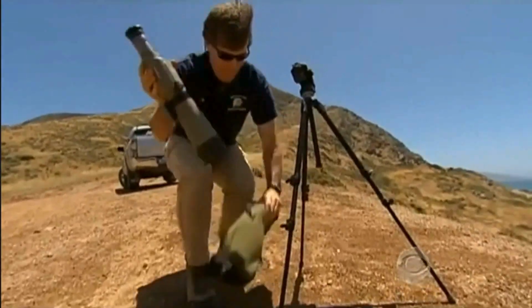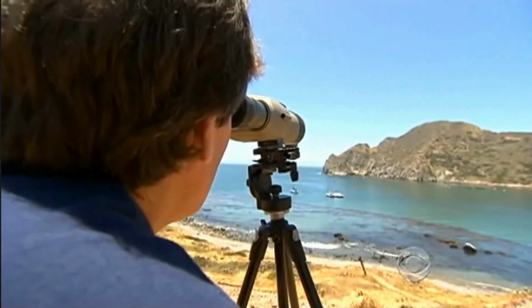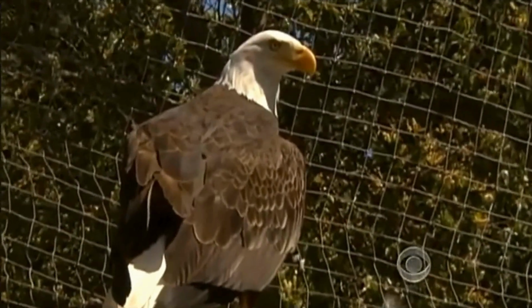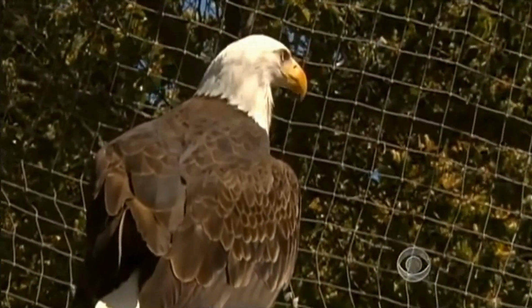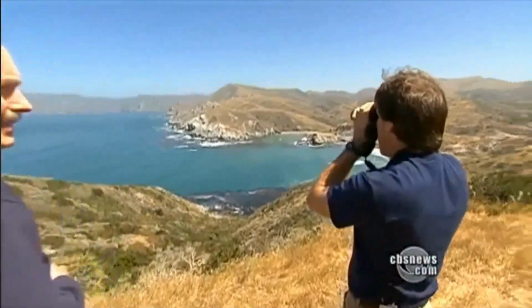For 15 years, Peter Sharp of the Institute for Wildlife Studies has been working to bring bald eagles back to Catalina, a project that lately has been having some notable success. We spend a lot of the early portion of the year scanning the coastlines for just any activity.